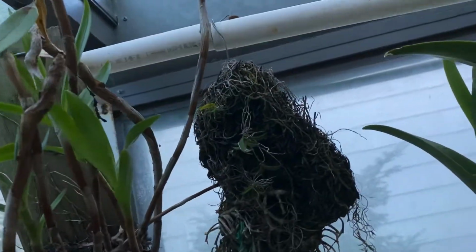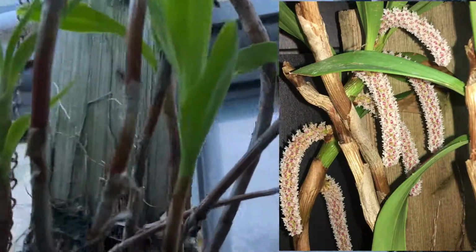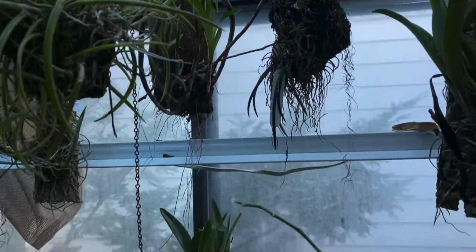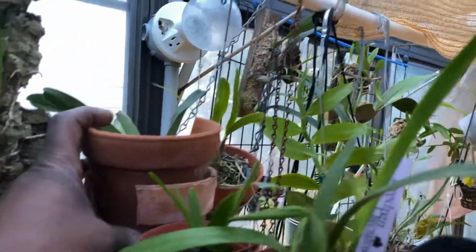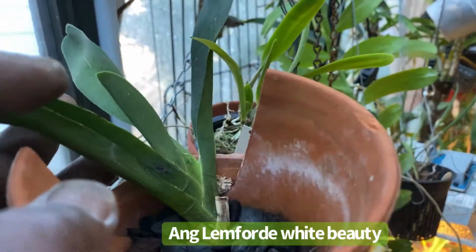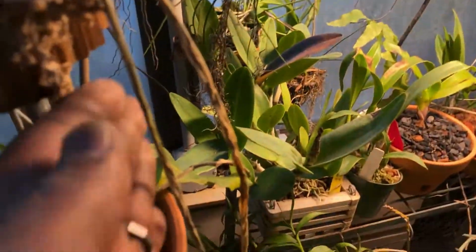And this is my Aerangis multiflora, which bloomed last winter. It is a deciduous, so it does lose its canes. And what else? This is that little seedling, that little keiki off of that Linford White Star. So far, so good. And down here, my Scuticaria looks like it's toast.